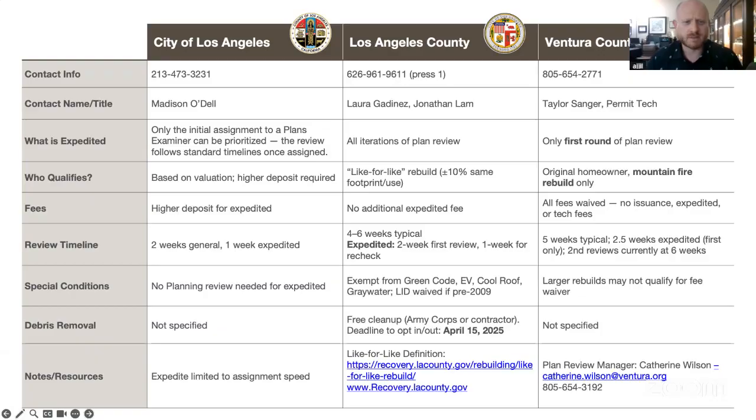So some of the fees are higher for expedited permits for the city of Los Angeles, and that's just mostly the base fee. So instead of, say, putting 50% down for your plan review, you would end up putting 75% down for the plan review. It doesn't necessarily increase the cost of your permit processing overall, or the overall cost of your building permit.